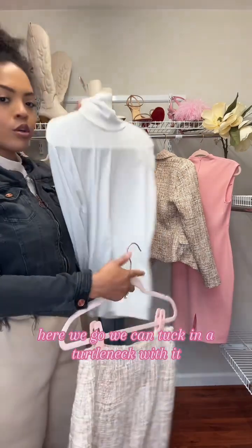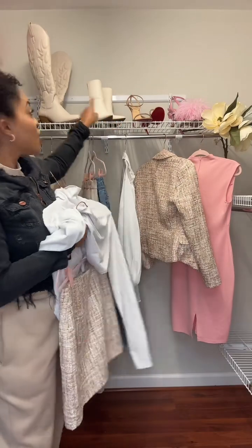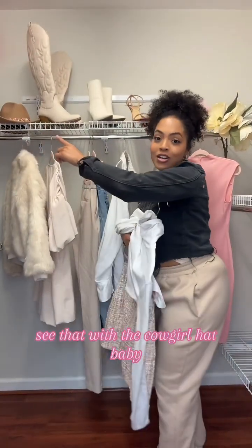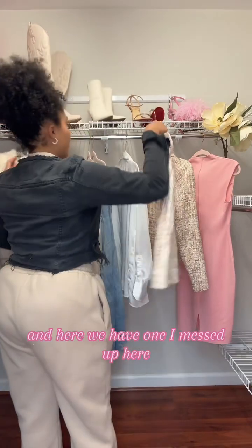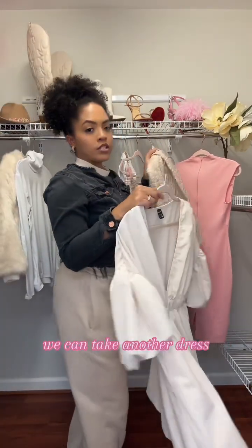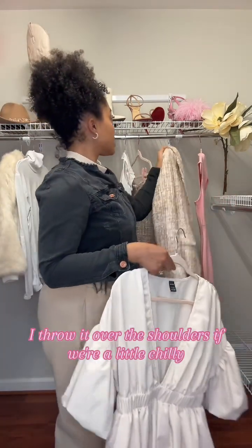Here we go. We can tuck in a turtleneck with it. Throw some boots. Throw some cowgirl boots. See that with the cowgirl hat, baby? That's a look. Real cute look. And here we have one I missed over here. We can take another dress, throw it over top, or throw it over the shoulders if we're a little chilly.